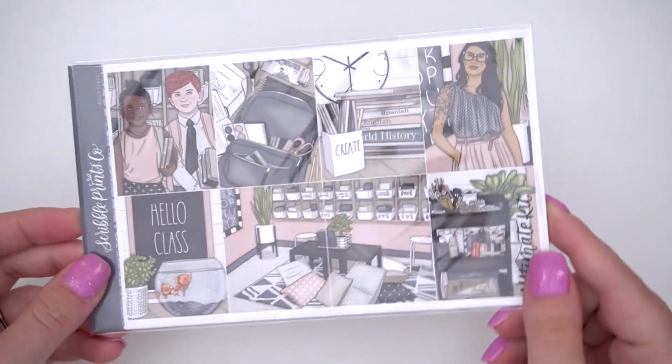And then let's go into Hello Class. So this is a reformat from last year. I moved the boxes around and I think it turned out super cute. I am obsessed with the modern neutrals. So let's go through this kit.